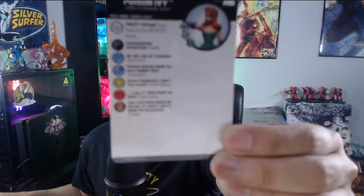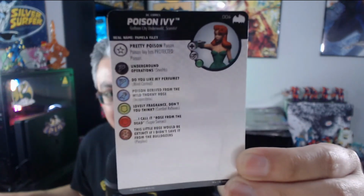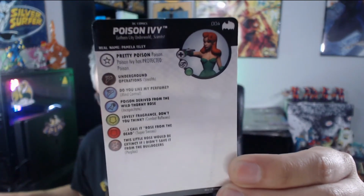For today, however, we are moving on to number 004, Poison Ivy, Pamela Isley, the 40-point common from the set. Even though I know there are a lot of resources that you could use to look at her dial, find her power set and all that, I'm going to do this really quick. So if you want to pause.